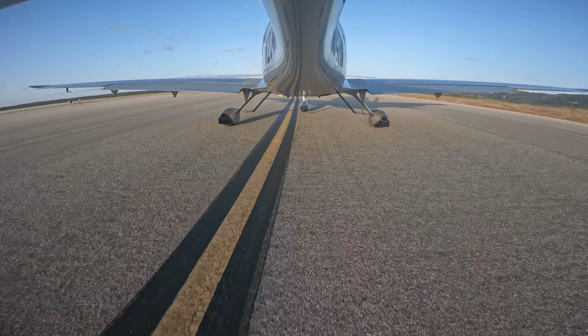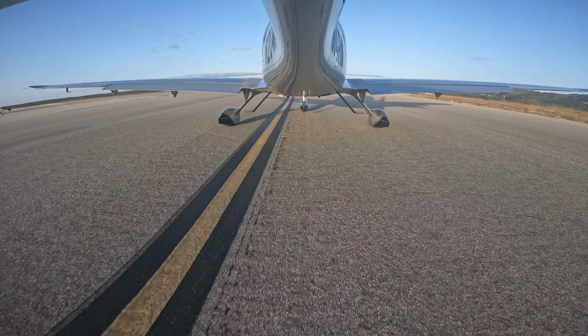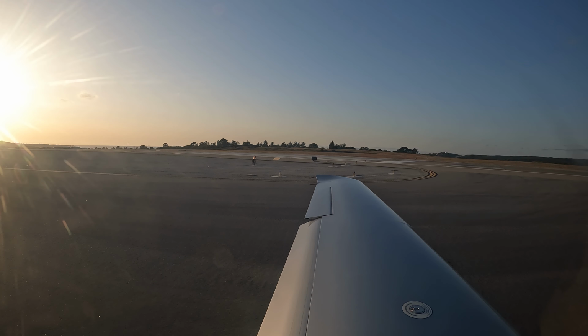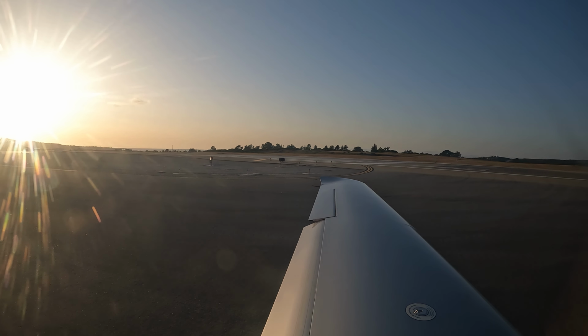If you notice, there is critical information that you have to read back. Like he says clear for takeoff, 28 left. You can't just say clear for takeoff, you have to repeat 28 left, just in case there is any confusion about that.